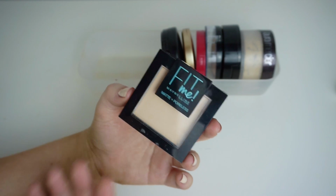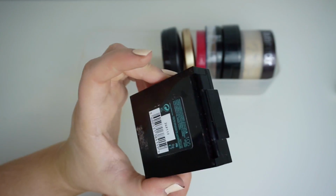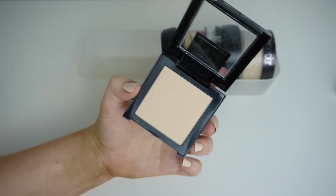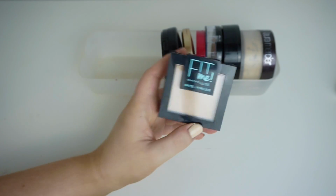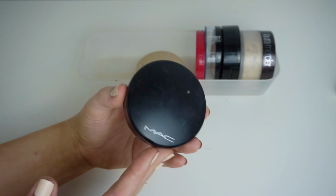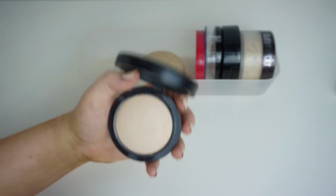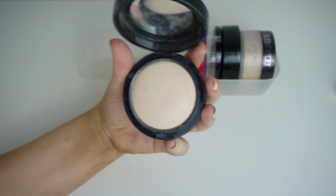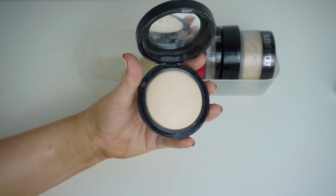This is the Matte and Poreless powder, and this is a really nice powder. This one I really do like. I enjoy it a lot, and this is my other powder, so I'm going to keep this one. Then we have the MAC Mineralized Skin Finish, and honestly, I never use it. I never ever reach for this powder, and it's not that good for oily skin. That's why I don't use it, so I'm going to get rid of it.